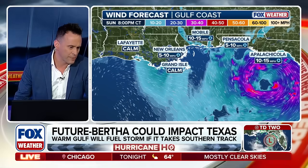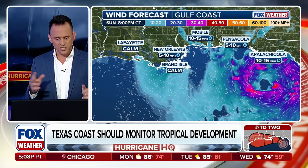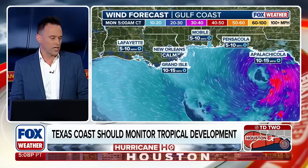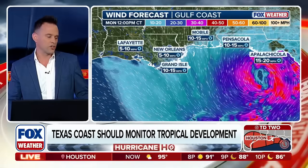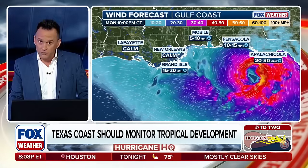No, this is the graph model. Okay, so I wanted to just double check. It's not the Fox weather model, it's just a different model, but this is giving us an idea of what a potential scenario could look like if we get a tropical storm that stays just off the coast. All right, so wind gusts, 20 to 30 miles per hour, but it's strengthening through Monday.